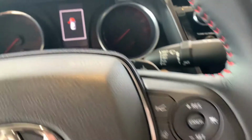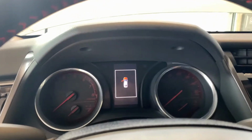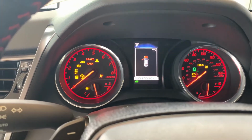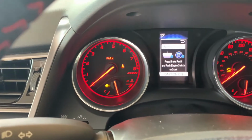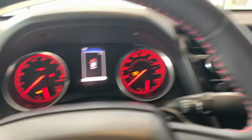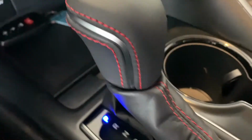For the interior, look at this. We got a bunch of buttons, standard, for the XSE as well. It has red stitching, nice leather wrapped steering wheel. Let's turn on the Camry real quick. This vehicle looks amazing. Look at that dash. Red lights. This thing is made to let you know that this is TRD quality. We even have a TRD shift knob with red stitching as well.